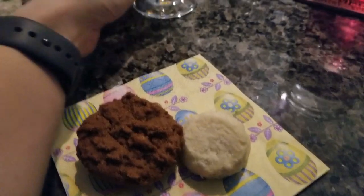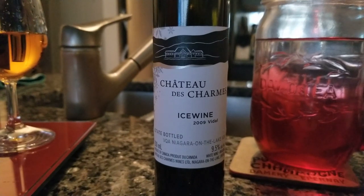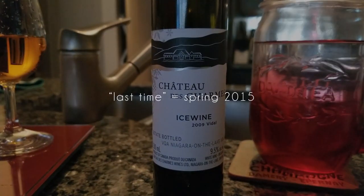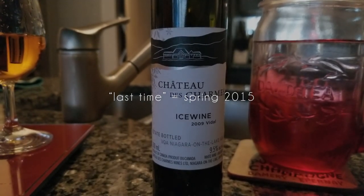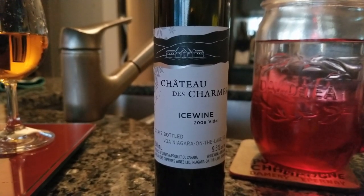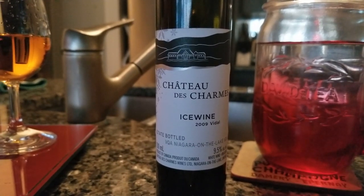After we eat the cookies, we're also going to be having a little bit of ice wine. This is the ice wine we're having, and I thought this was what we bought when we went last time, but we went to Peller Estates last time, so this must have been from a different time that we went to Niagara. We're both trying to remember, but can't really recall. So maybe we've had this a lot longer.